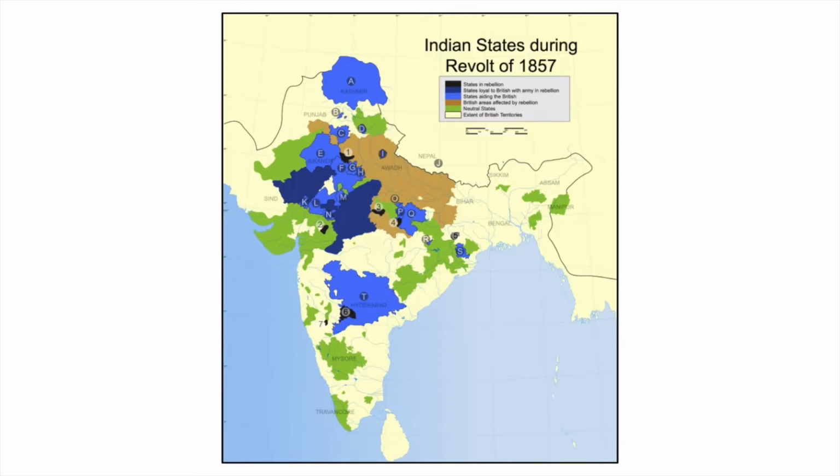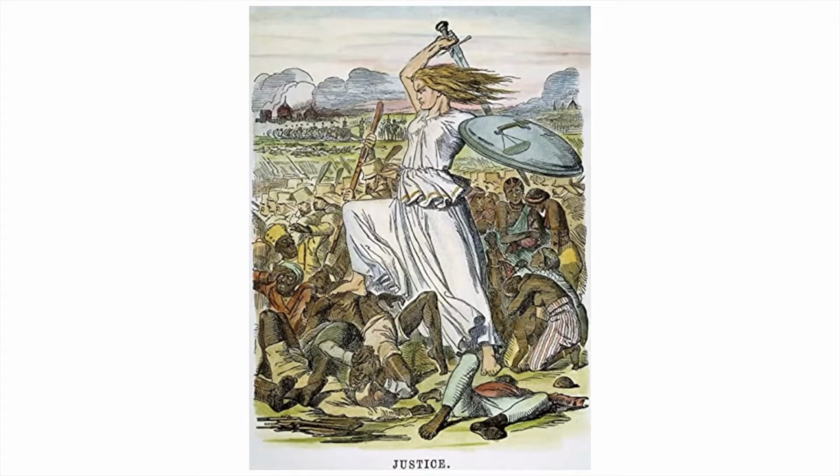On the map here, you can see a number of revolts taking place throughout the country, the areas where they took place. Feel free to pause and check that out in more detail. And during our unit of study, we are looking a lot at political cartoons. So let's look at 2 from this event of the Sepoy Mutiny.